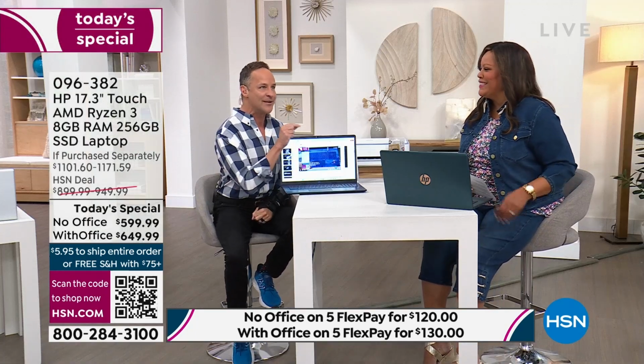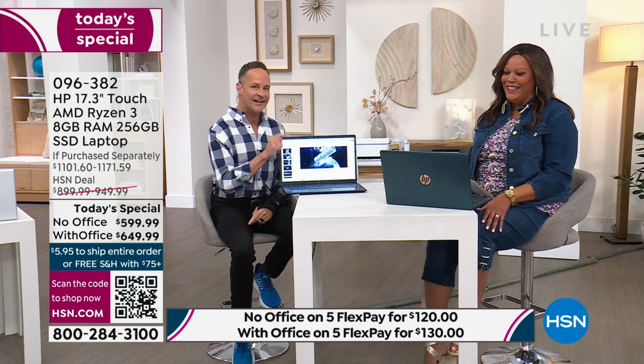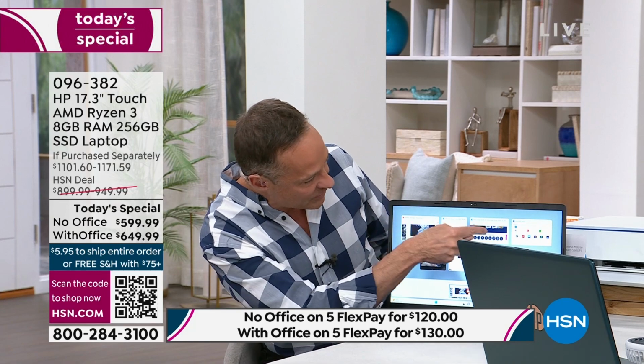But I do leave the keyboard lit a lot because I find it just a little bit easier to see. And speaking of readers, as a matter of fact, let me show you all this. This is the computer for which you don't need readers, and here's why.